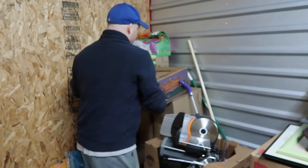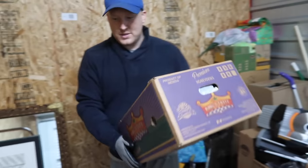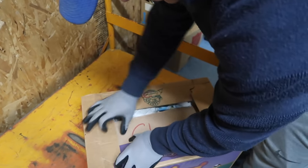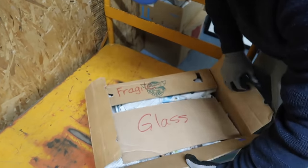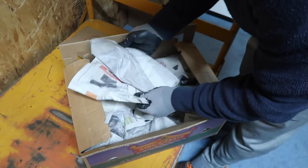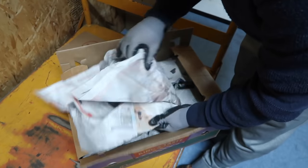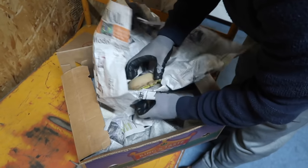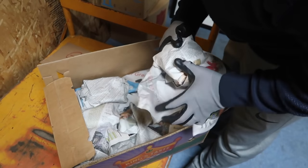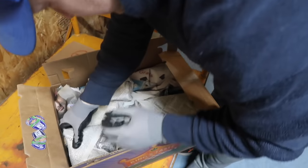Alright, this is fragile glass. Let's see. How does it open, honey? Top. Oh. Okay. Alright. Oh, it's just, yeah, this is all handmade. They had a lot of handmade stuff in here, so obviously they like to do pottery.